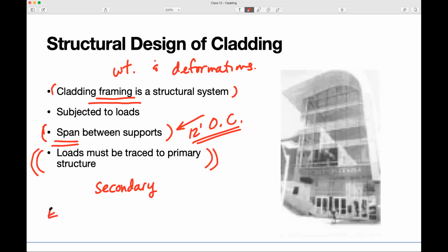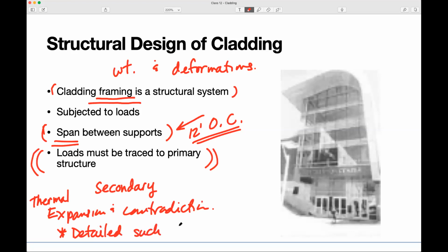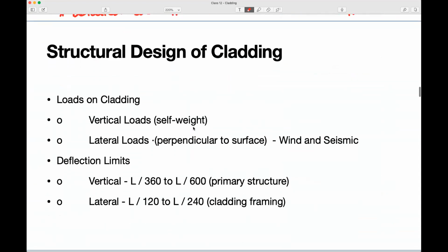The other thing is thermal expansion and contraction needs to be dealt with. Just like any material, temperature has an effect on it. And then this is a big one: it needs to be detailed such that it does not become structural, for a cladding system. It does not want to be asked to do something that it is not designed to do. So we'll keep that in mind as we roll through here.